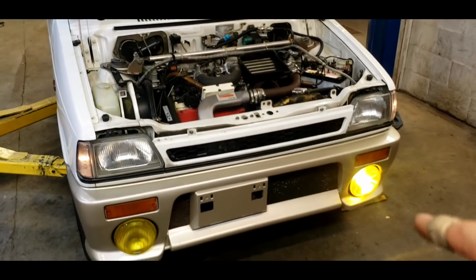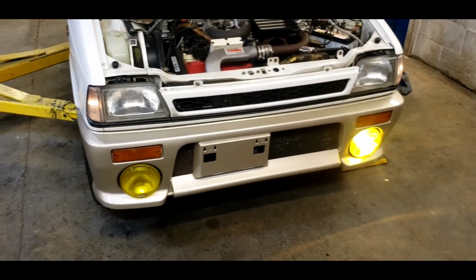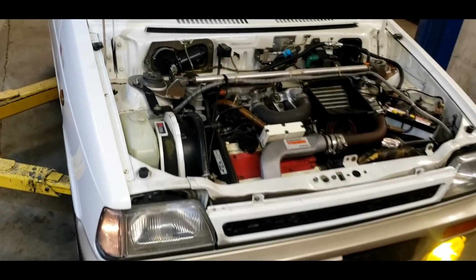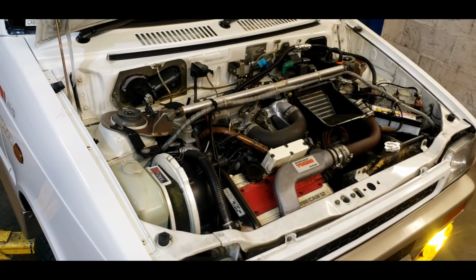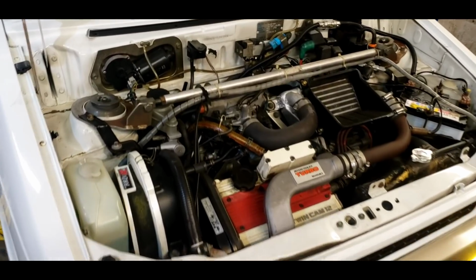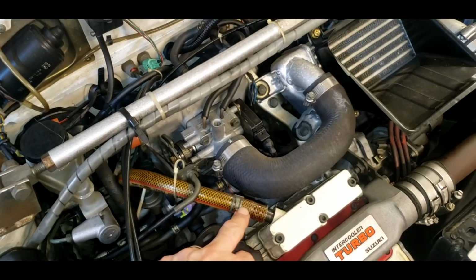You can see it's got one burnt out fog light. It's part of my inspection. I gotta report stuff like that. But I've finished up doing the fluid changes: oil change, differential, transmission, brake fluid, coolant. But the one thing that I haven't checked yet is this.